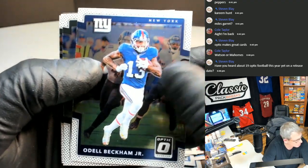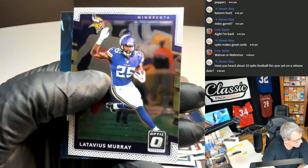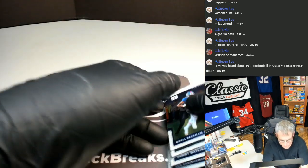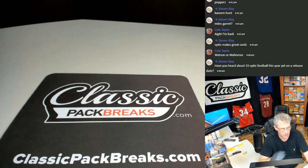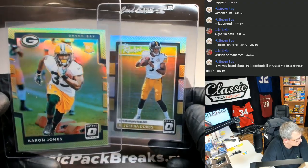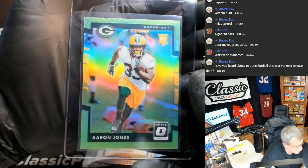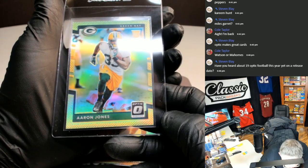Beckham Jr. Oh, base pack? Oh, they got us. /17 optic. Josh Dobbs, the rookie prism, and Aaron Jones, lime green, I assume. I like the way that card looks. Camera doesn't do it justice.